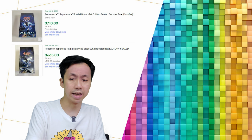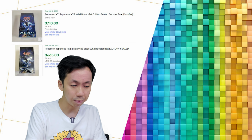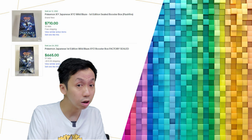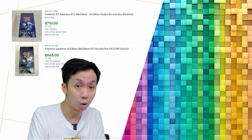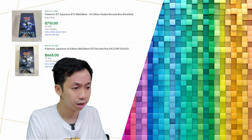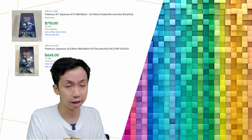And another thing is that the pie has grown. The number of people that are collecting Japanese cards has increased. So it would be only logical to think that as they grow older, they want to relive that nostalgic feeling. Yes, I'm using the word nostalgic because that's what Evolutions was, nostalgic. Don't underestimate that feeling.